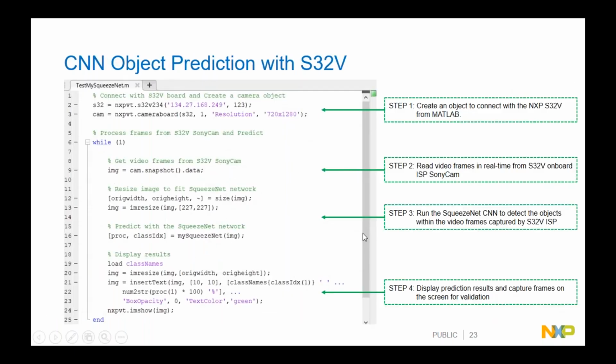So this is the example which we are using. It's 25 lines of code. Again, you can see that we are going to connect to the target and initialize the camera. The camera has a larger native resolution. Then we go into an infinite loop: take a snapshot from the camera, resize it, call the SqueezeNet network to classify the objects, get the object ID and the percentage of accuracy, how well it found the object, and then plot those results on the screen. So let's see how it works.